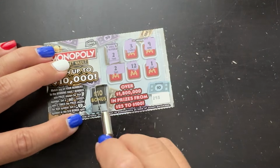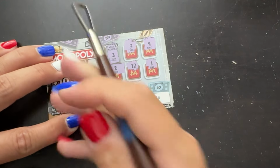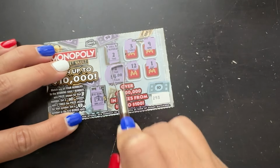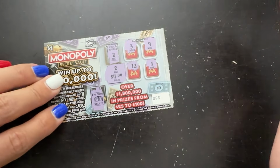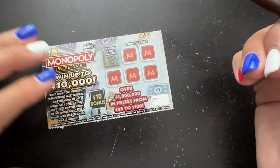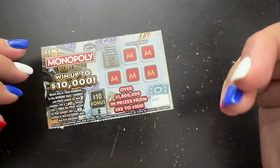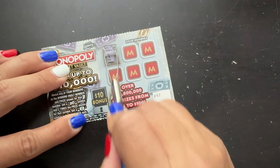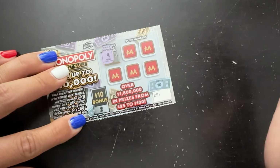12, 1. Let's see if we get the bonus. No. All right, what do we got on the winner here? $4. Okay. $4 on a dollar. That's great. So we have an $8 spend. We've got $4 that we've won. I mean, obviously we can win up to 10,000, but that didn't happen. So that's okay. We've got four still out there looking for that 10,000.